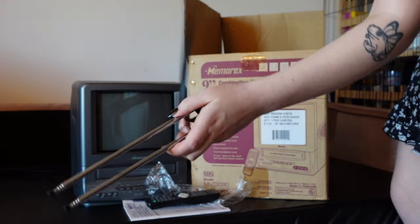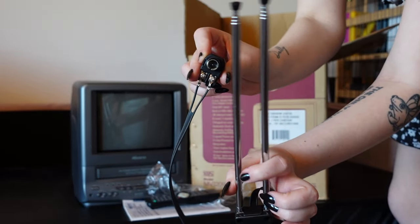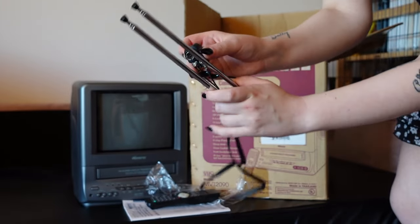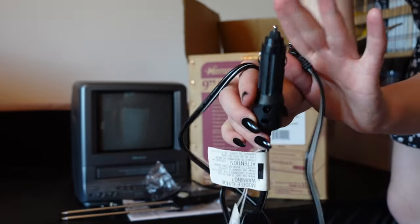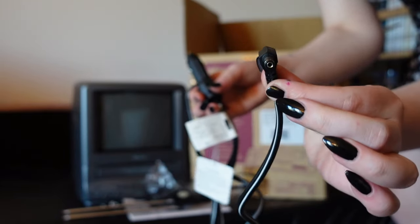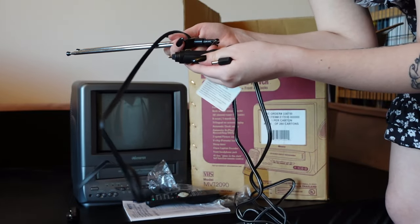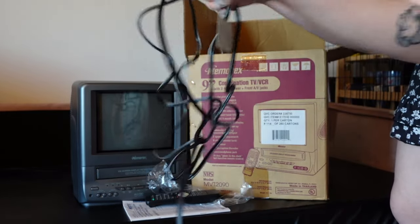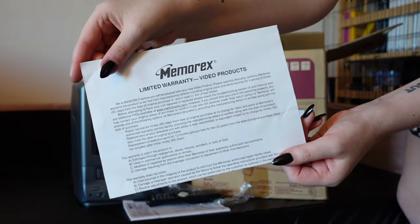We also have what I now know is a TV tuner slash antenna, but admittedly I'm new to this kind of thing, so this is what I said instead. Literally, what is this? It looks kind of inappropriate. Oh, you know what? I know what this is. No. Okay. I don't care about any of this anyways. And we also have the limited warranty.